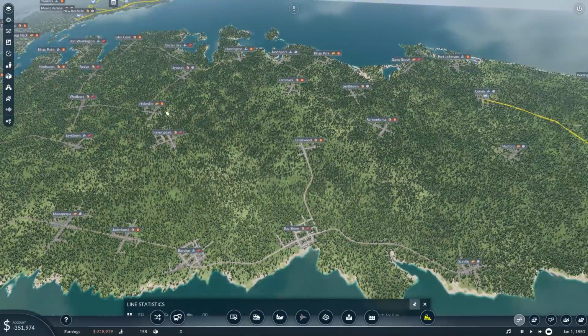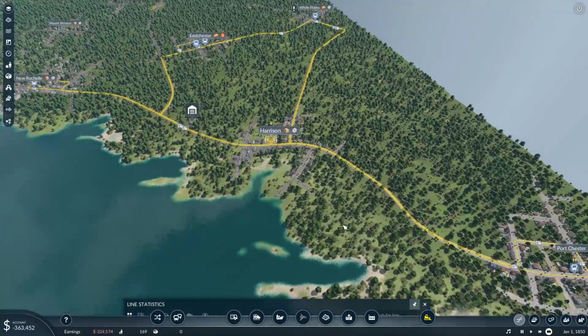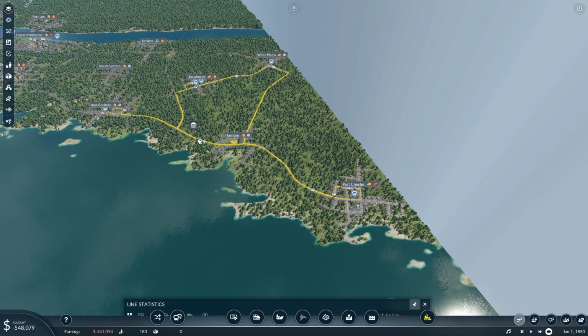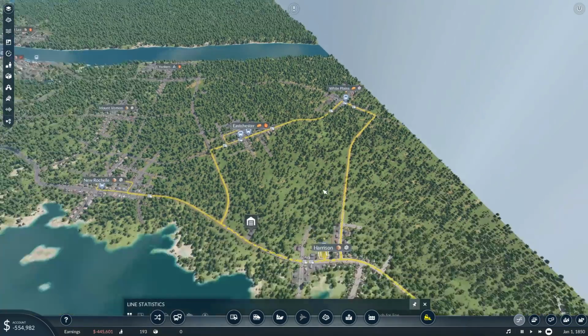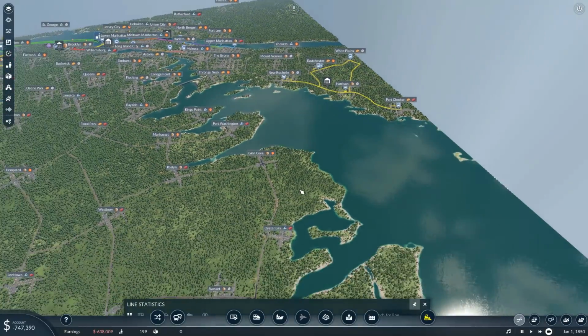Right, then we come down here, or rather we go up here, and I've put in another intercity bus hub, with 4 lines going from Harrison to Port Chester, White Plains, East Chester, and New Rochelle. And then I've also added a line between East Chester and White Plains so that people can actually do the circuit. That's what's going on up there.